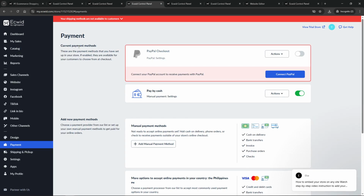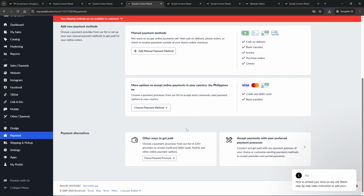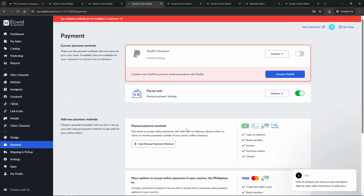Next, let's talk payment methods. Integrating reliable payment gateways like PayPal, Stripe, or Square is essential to process sales efficiently. By doing so, you offer customers the payment flexibility they expect in today's digital marketplace.